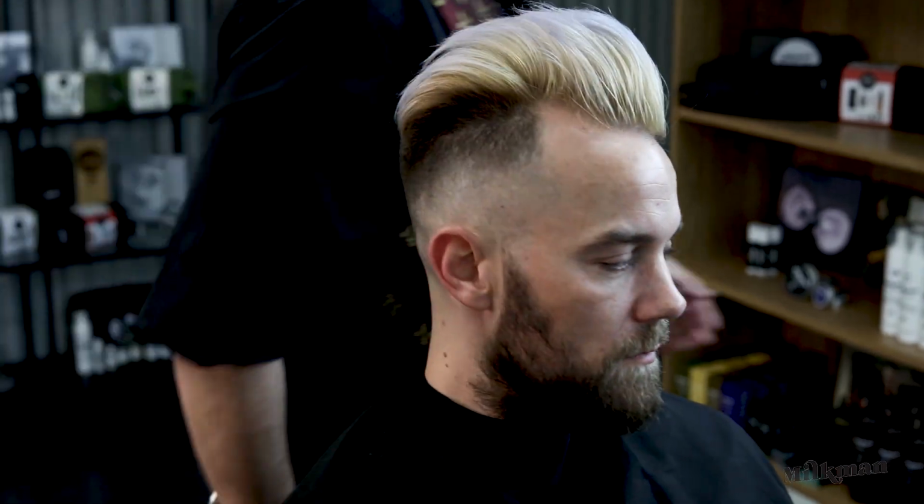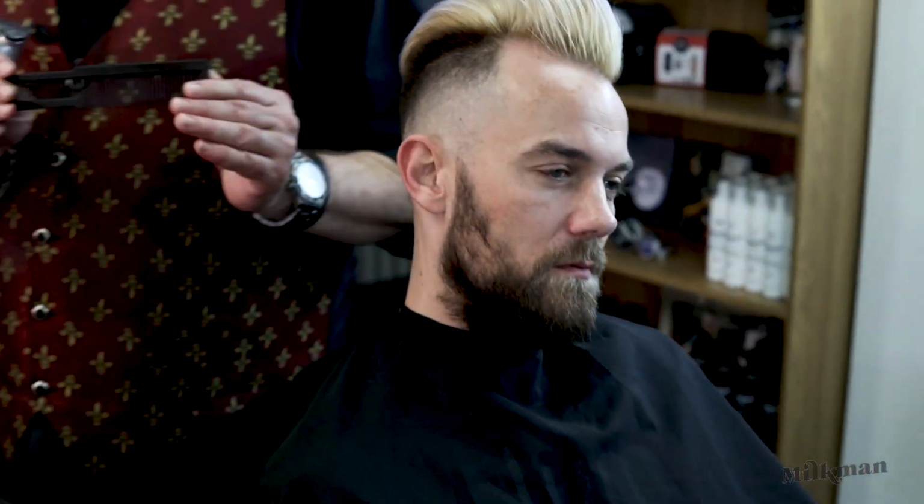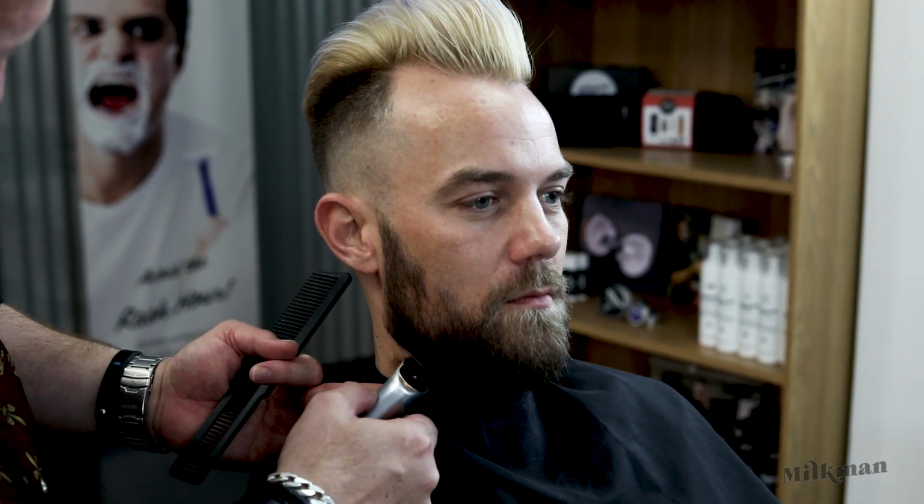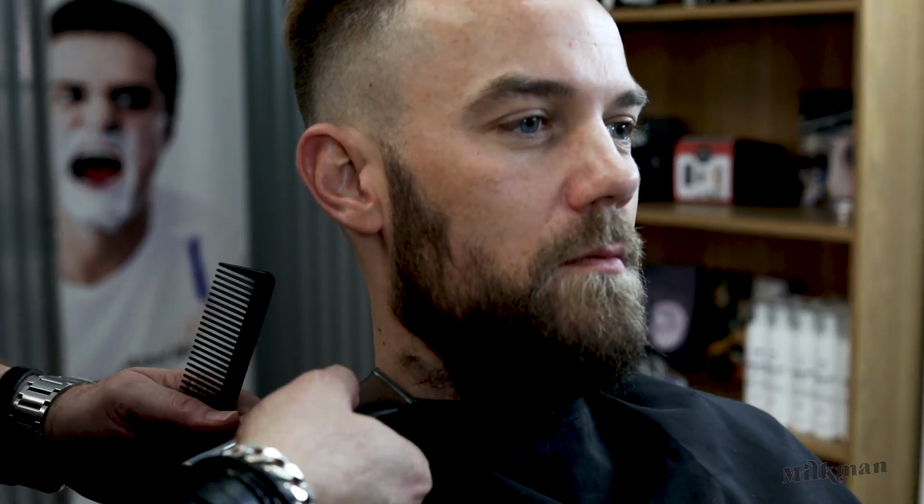I'll get my trusted Beardman Bakelite comb. Doing something like this, and especially with fine hair, I do like to use the Bakelite over the peach wood. We don't have a really thick beard here that we're trying to get through, so if it was a thicker beard, I'd probably use the peach wood comb.